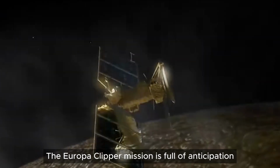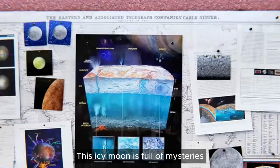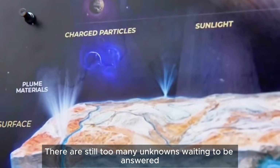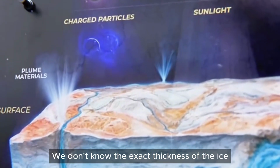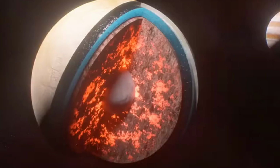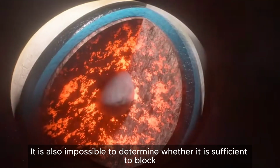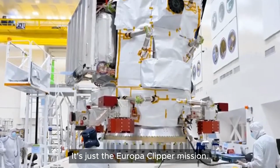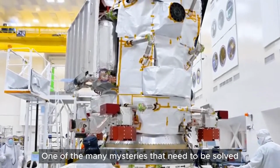The Europa Clipper mission is full of anticipation. This icy moon is full of mysteries. There are still too many unknowns waiting to be answered. We don't know the exact thickness of the ice. It is also impossible to determine whether it is sufficient to block powerful radiation. These questions are just one of the many mysteries that need to be solved.